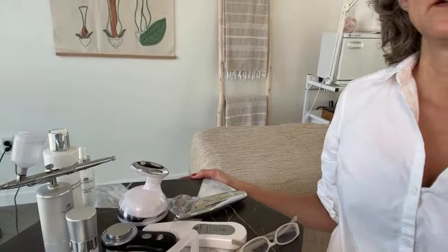Let me see here if I have anything else. I'm looking at my little trolley here with all of my skincare devices. I'll show you guys. I've got them all set up on here. Quite a few of them.